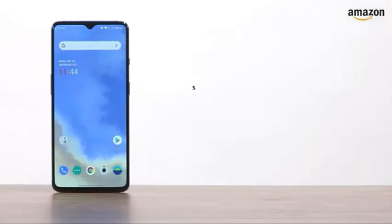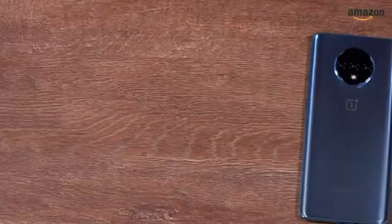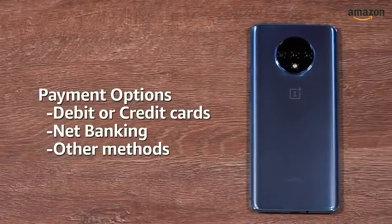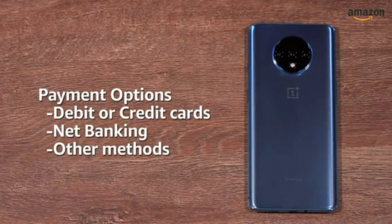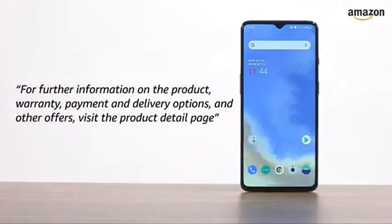The OnePlus 7T comes with standard brand warranty. You can avail EMI and exchange options. You can also pay online using your debit or credit card, net banking, or other methods. For further information on the product, warranty, payment, and delivery options and other offers, visit the product detail page.